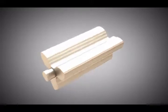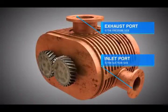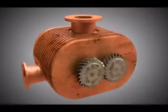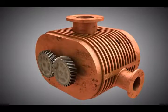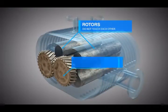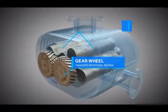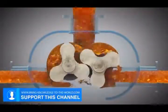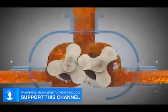First, we look at a very simple variant with straight lobes. The housing has 2 inlet ports and 1 exhaust port. The rotors have 3 straight lobes and do not touch each other. A gear wheel transmits the rotational motion. To better understand the airflow, we simply pass a colored liquid through the blower. This allows us to easily understand how the lobes convey the fluid from the suction side to the pressure side.